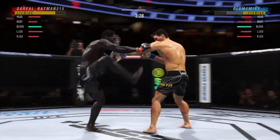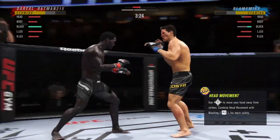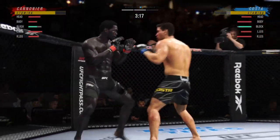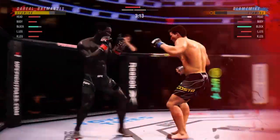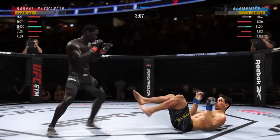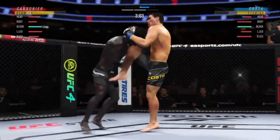83 total strikes now landed by the powerful Paulo Costa. He misses on 60% of the strikes, landing with just 40% accuracy against Jared Cannonier. Oh, nice uppercut there. His head still attached to his body. The last time I saw an uppercut like that, it was opening a gun.